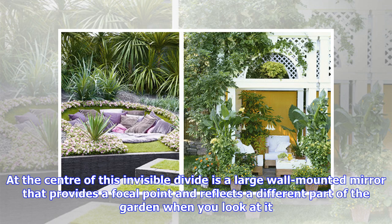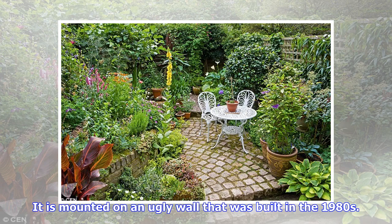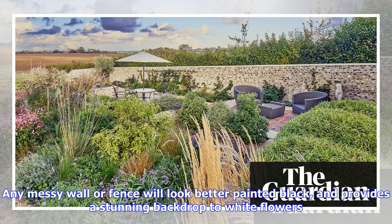At the center of this invisible divide is a large wall-mounted mirror that provides a focal point and reflects a different part of the garden when you look at it. It is mounted on an ugly wall that was built in the 1980s. Any messy wall or fence will look better painted black, and provides a stunning backdrop to white flowers.